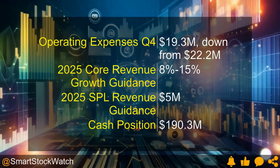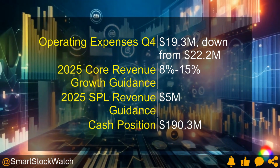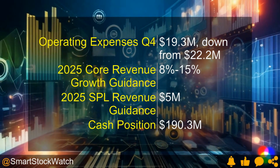And what about their cash position? They ended the year with $190.3 million in cash equivalents and investments, which provides a solid foundation for executing their strategic initiatives and weathering any short-term challenges.